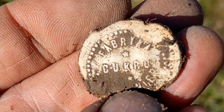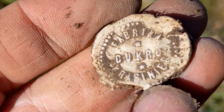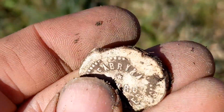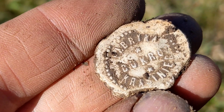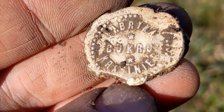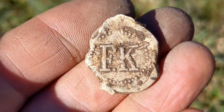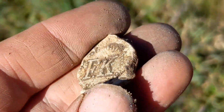Fabrica... Cucro. So this looks foreign to me. What's that say? Crass. It's all foreign to me, but that's a very interesting looking bag seal. Okay, I'll do a bit of research on this and I'll let you know if I find anything else about it.